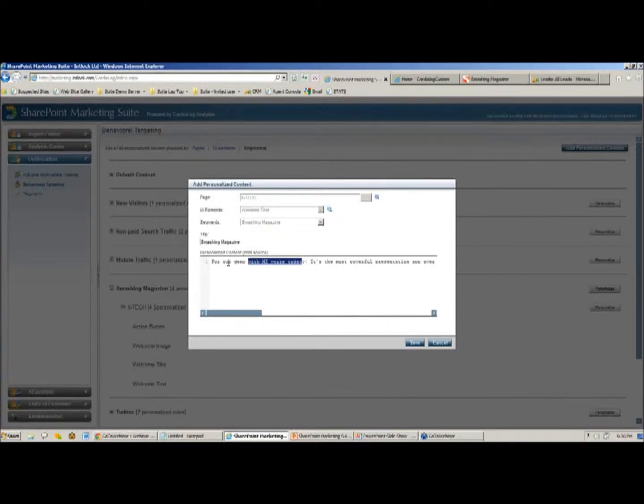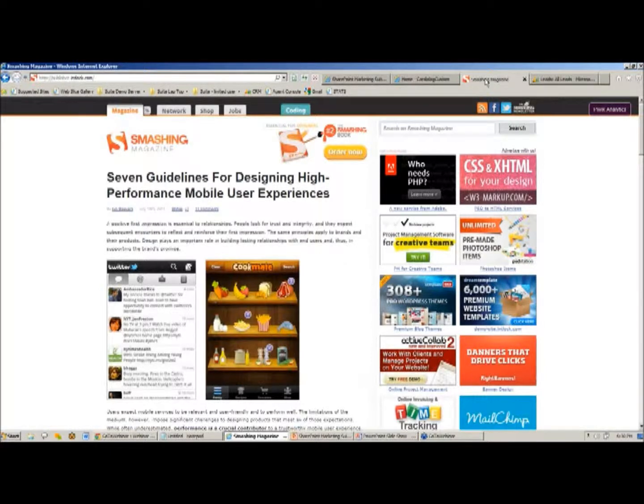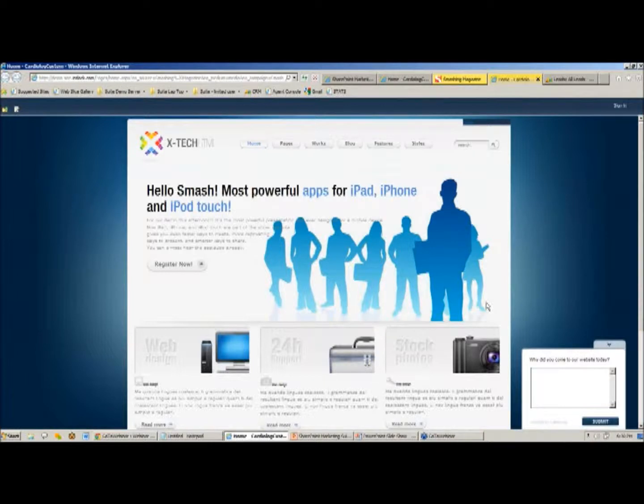In order to personalize content, I'll define three different rules. The first rule is the page I want the content to change on, and I'll take the home page, which you saw earlier. Next, I'll define the UI element that I want to alter for the specific segment. And here, as you can see, the SharePoint Marketing Suite actually identifies the different UI elements on a page. And here I'll select this image, which I want to change. I'll select the location of the alternate image, and finally I'll define that this alternate image will be viewed by anyone who arrives at my home page from a website called Smashing Magazine. I'll go ahead and also alter the text.